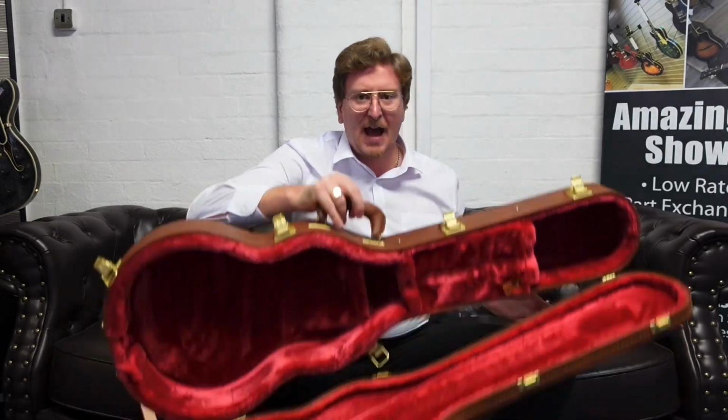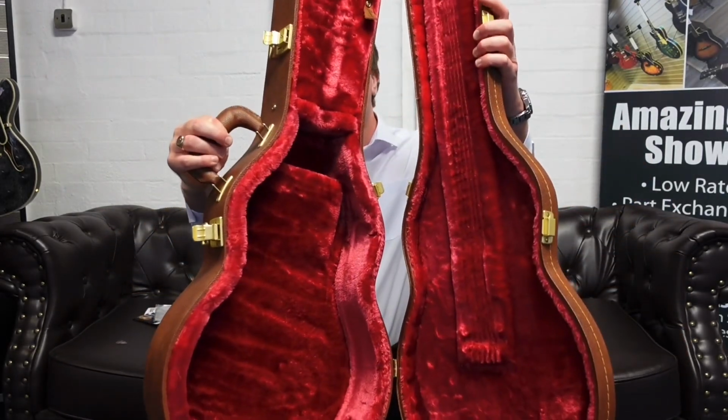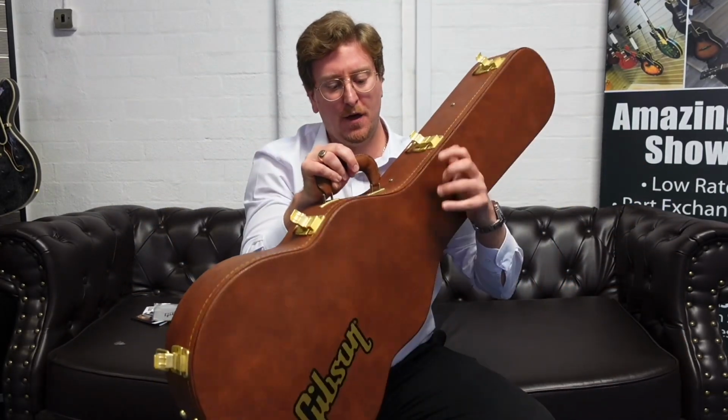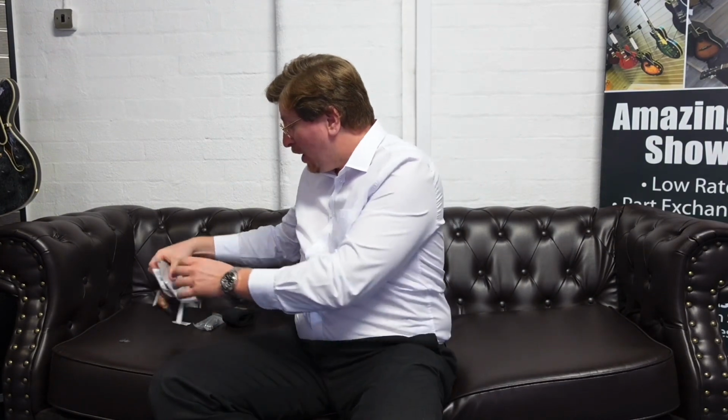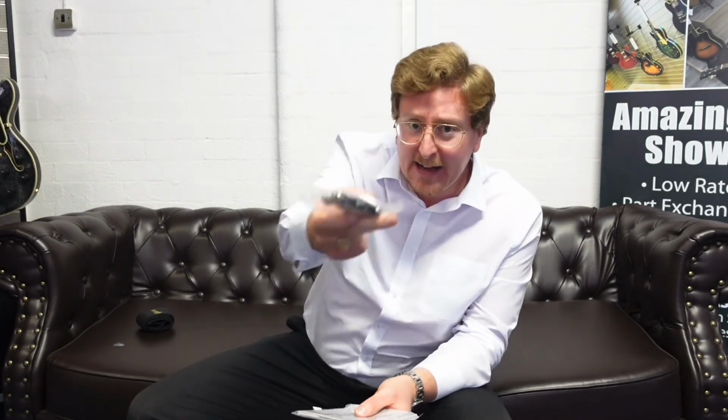So you get this lovely hard case that has the beautiful pink velvet lining in there, and the Gibson logo on the front, looking very, very cool. And inside the hard case, you get all this case candy with it. So you get a nice little Gibson strap that comes with the guitar. You get a Gibson multi-tool, so any adjustments that you need to do, you can do it with the multi-tool.